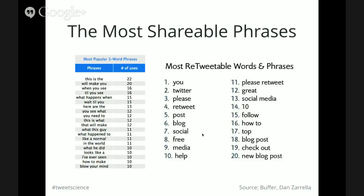You'll notice imperative words like see, make, do, words that tell you to do something. Visual words appear like video and photos, and we'll talk more about the importance of multimedia in a little bit, but this gives us a clue to start that visual words are going to be really important. Superlatives like the most and the best. We all want to click on the things that are the most shareable, the best list.